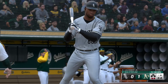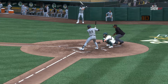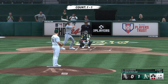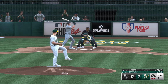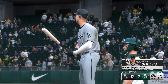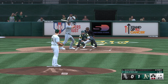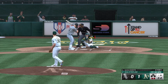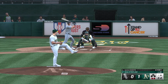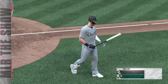And down on strikes he goes. Now two away. Really love the pitch sequence right there. I'm telling you what, pitcher and catcher are on the same page right now. Gavin Sheets steps to the plate for the White Sox. Left-hand batter waits. Good eye right there. 2-1. That one finds the corner, and the count's even at 2. Got him looking, and he did not like the call. Nothing doing for the White Sox. They still trail 1-0.